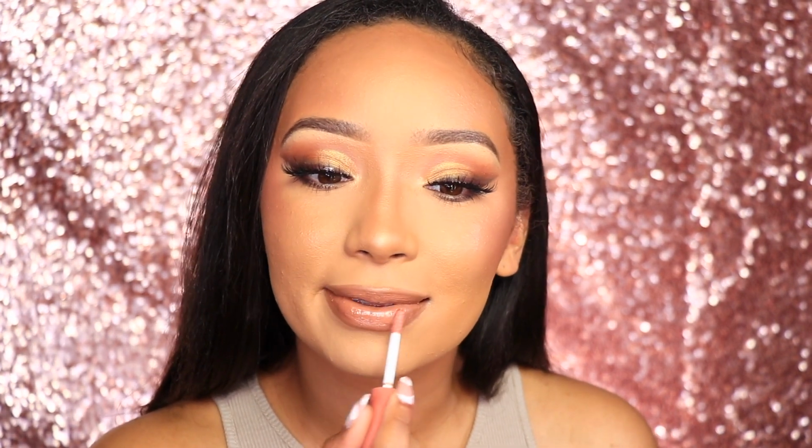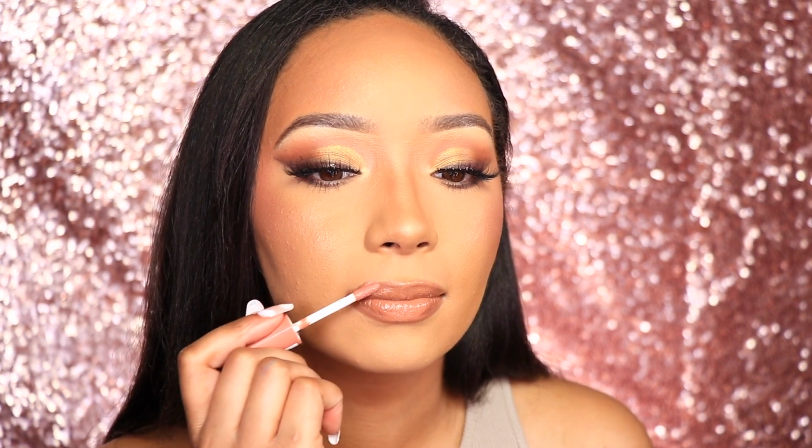These NYX butter glosses are bomb. If you guys are sleeping on these, I don't know what you're doing if you're not using these products, but we're going to try. Ooh, yeah. Discovered a new lip combo. Look at that. Okay. Sugar High, new favorite. I was just trying this out because I saw it on their Twitter and I was like, I feel like this would be great to add to my lip combos.